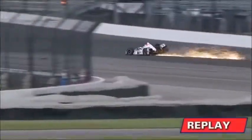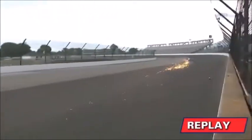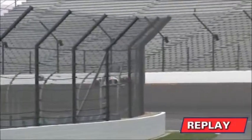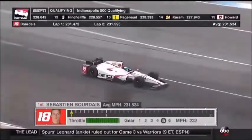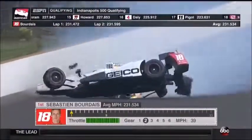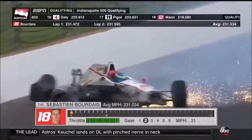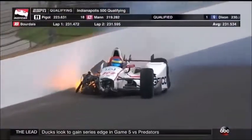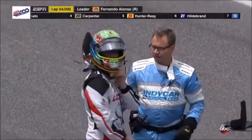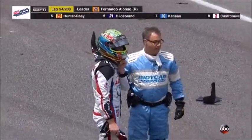Here it is. Ooh. Wow. Looks like he tried to correct, and that's not something that you do. The car's going to turn right into the wall head first. Wow. He was losing the back end, tried to correct, and the first driver to put any lap in the 231 so far. Trouble! Oh, what a crash! What a terrible crash! Up and over, car flipped. Came back. Bizarre would be, I guess, a good word for it based on this first look.